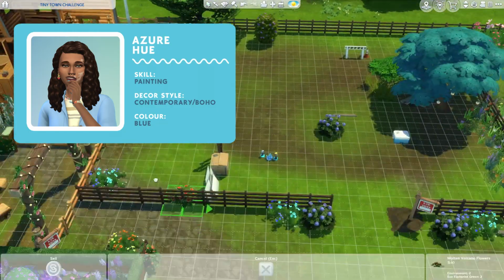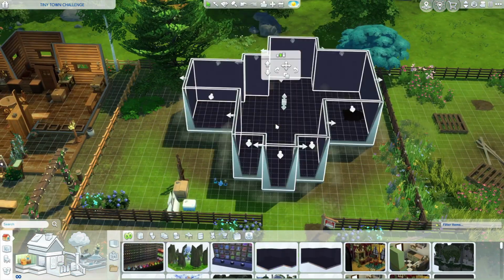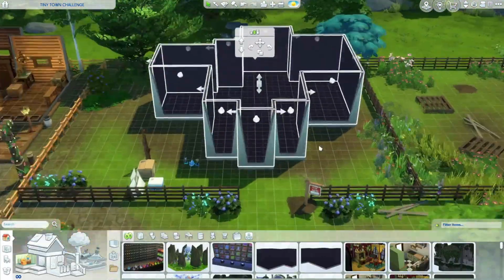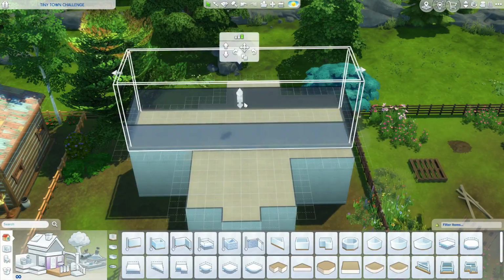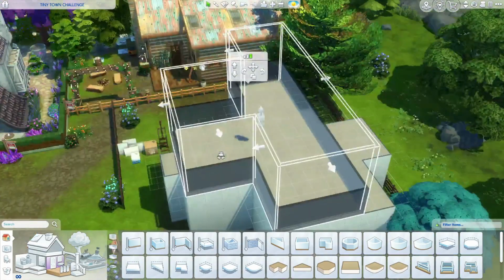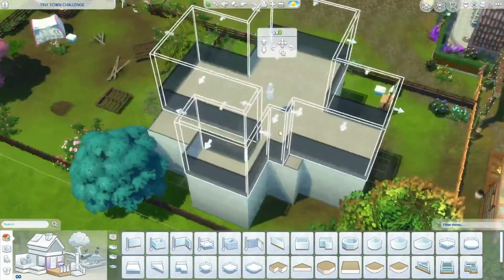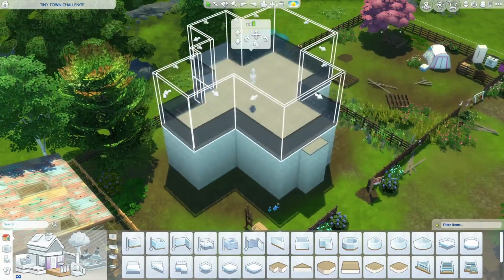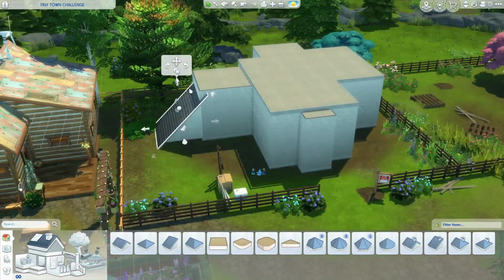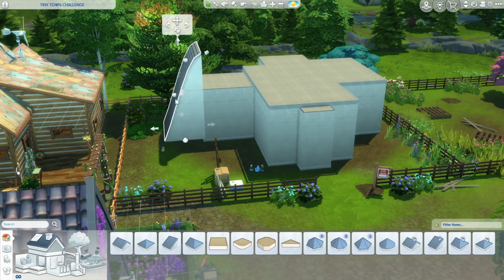This house is for Azure Hue and her skills painting. And it's a contemporary slash boho. I think you're supposed to choose one or the other. But boho isn't really a building style so much as a decor style. So what I tried to do was to build a contemporary style house, but decorate it as if it's a boho style.